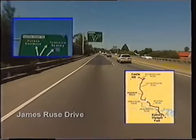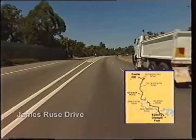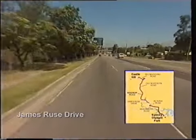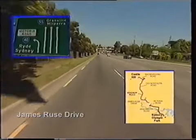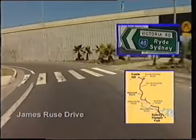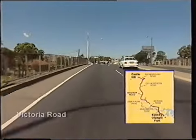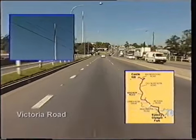Drive past the Kissing Point Road exit, staying on James Roost Drive. Prepare for a left-hand turn at the next exit onto Victoria Road. Keep following the signs to Ryde and Sydney. Drive up the on-ramp to Victoria Road. Cross over the railway line and continue straight on. You'll notice a very large flagpole on your left.